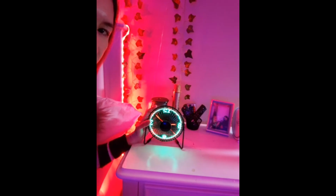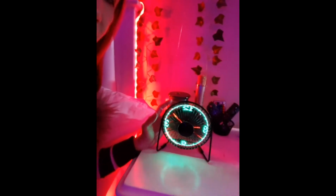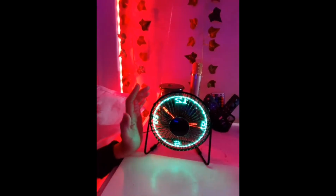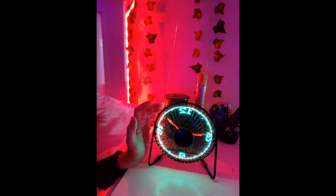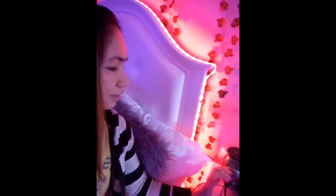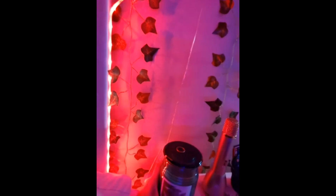Okay, right there. That's a clock electric fan. Okay. It's using my clock electric. This is, smells good.